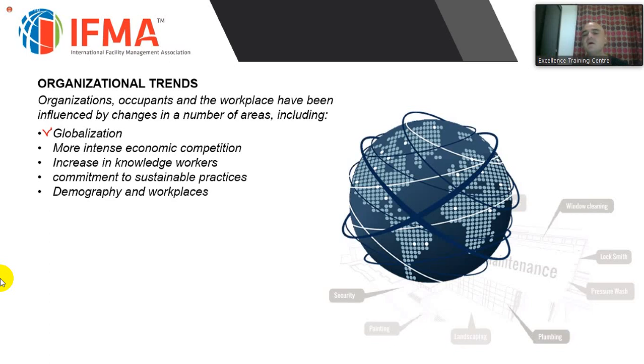Commitment to sustainable practices. We saw how IFMA and everyone in the world is now being committed to sustainable practices. Even as a human race, we have been successful to a certain point. Now the ozone layer is almost healing up. Some countries are still not up to the standards, but now you go and talk to a 5-year-old kid, he will talk to you about the environment, because it was not there 30 years ago, 40 years ago. This awareness was not there.